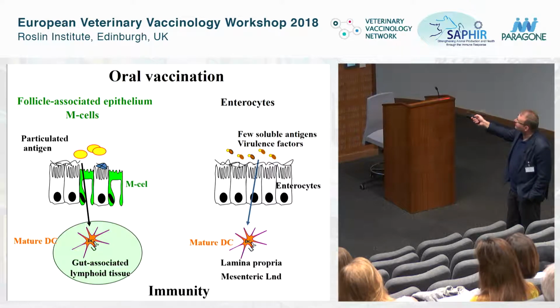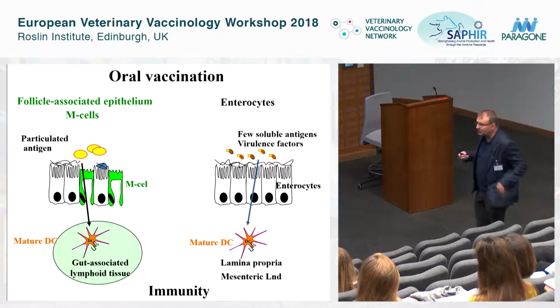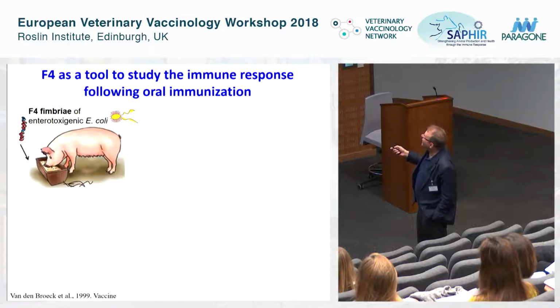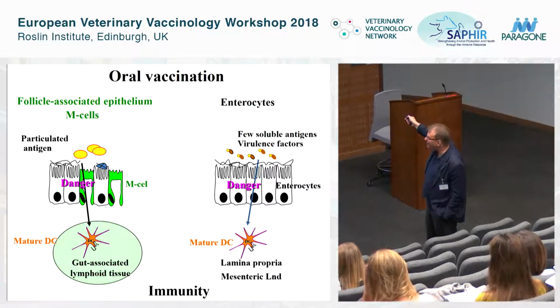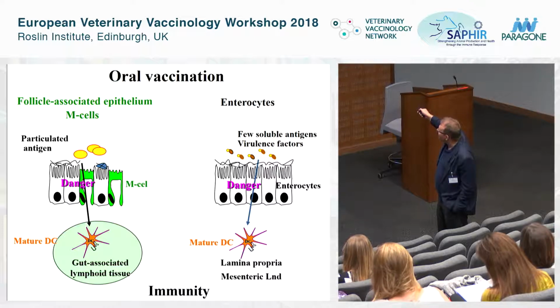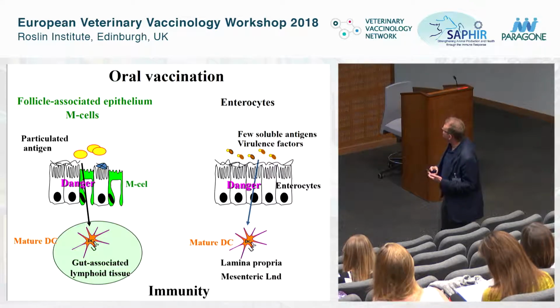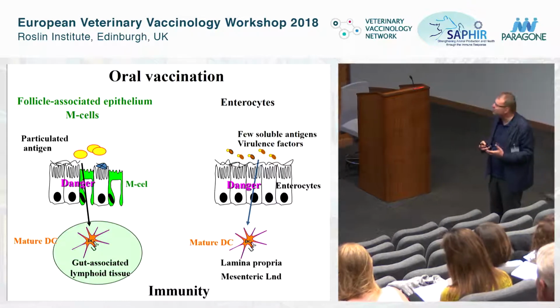So if you orally vaccinate, we believe that if you trigger via the M cells, the Peyer's patches, then you can induce a good immunity, which you can do with live antigens, but you can also use dead material, but then you need to include danger signals. And you need to trigger it in one way or another to the M cells. Or if you use soluble antigens and you target the epithelium, again, you need danger signals and you can induce immunity. So if you target, you need to activate the enterocytes in one way or another. So the interaction with the epithelium is really essential, and the stimulation of danger signals is essential.